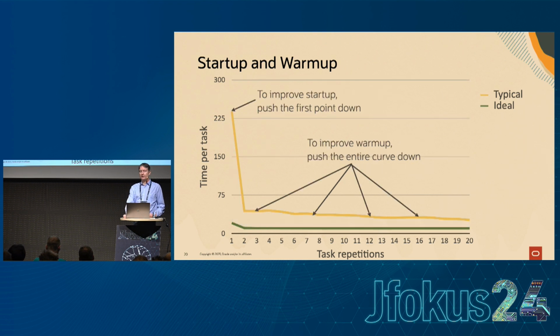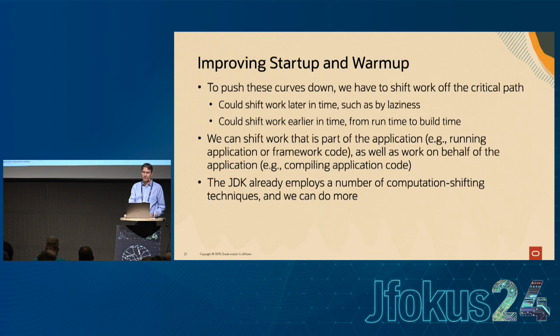So what we want to do is to push down this yellow initial part, and also push down this horizontal curve, the yellow one, and try to eliminate this as much as possible. So how can we do that? Well, we have to shift work off the critical path. So we can shift work earlier in time, such as by employing laziness, or we can shift work earlier in time and do things at build time rather than at runtime.